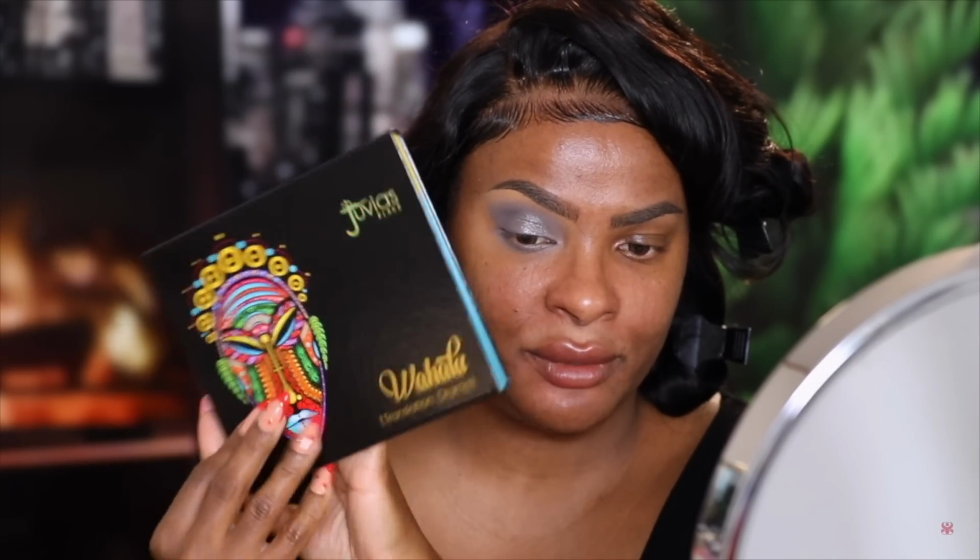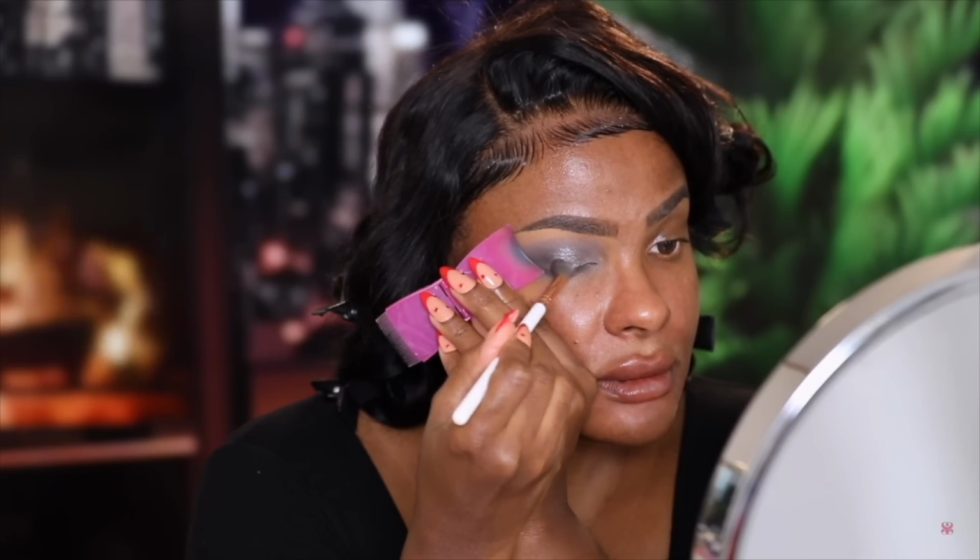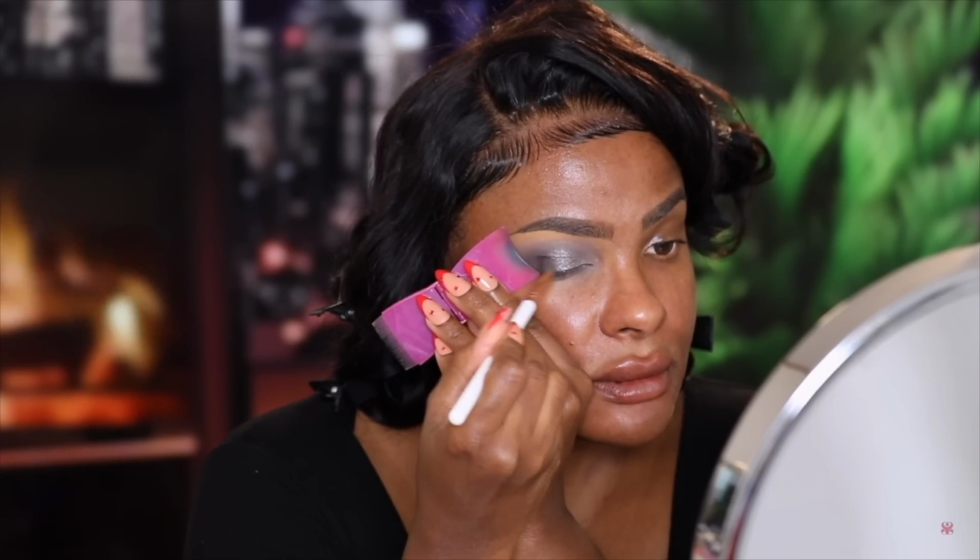Okay, so I am going to keep it in the same family. This is also by JUVIA'S Place. This is their Wahala palette. And I am going to be taking the color called Sis, the shade right here. It almost looks like a really dark, deep purple with a hint of gray. So I think it's gonna fit the vibe. We're gonna take just a little bit of that and deepen up those inner corners a tad, okay? I'm gonna use my tool to make sure I don't go over anything.